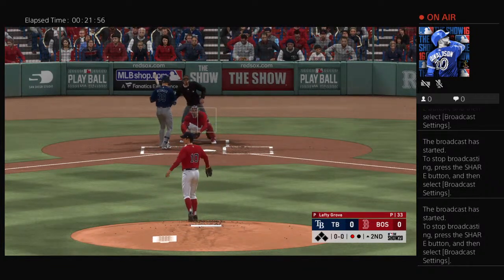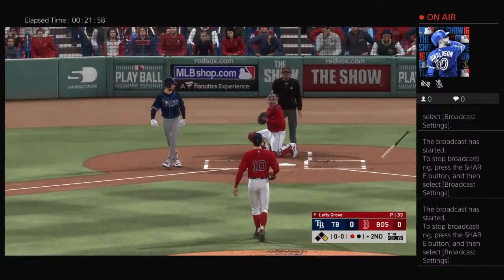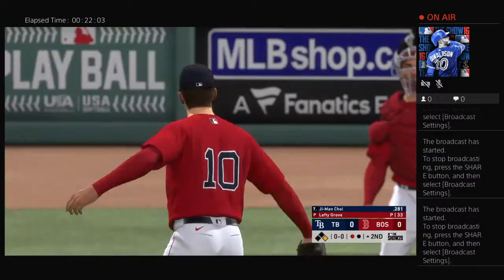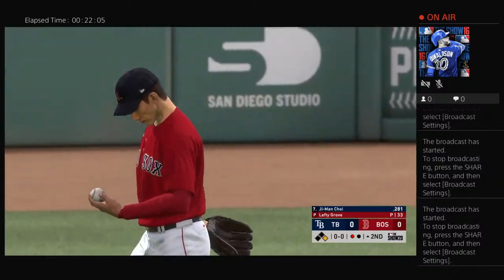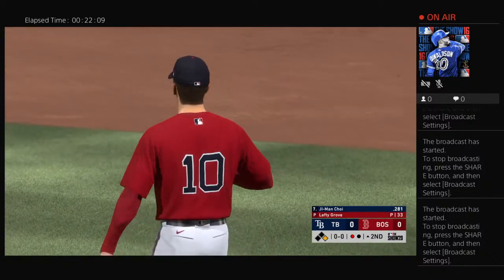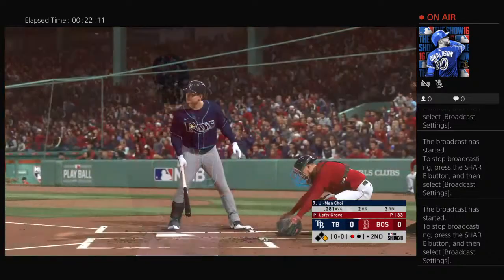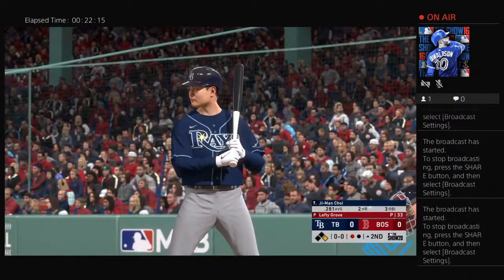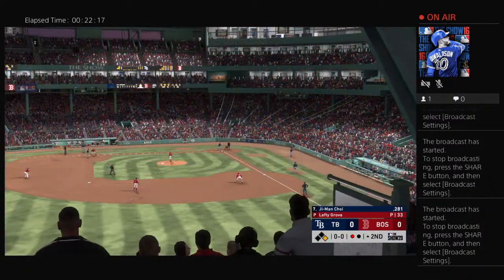And he misses here for ball 4. Already 2 walks surrendered in his first couple of innings of work. Well, this guy's been prone to giving up walks in bunches, and that's already 2 walks here in the early going. We'll see if this continues to be an issue for him as this start continues. So a runner at first with 1 out now, and that brings up the corner infielder Ji-Man Choi.